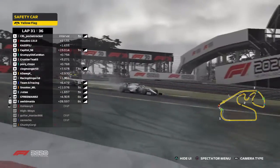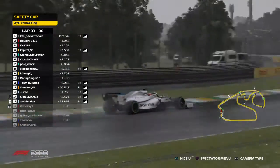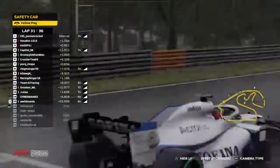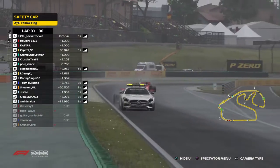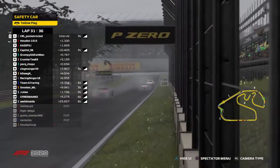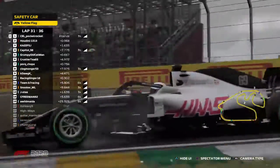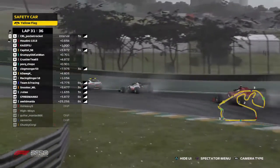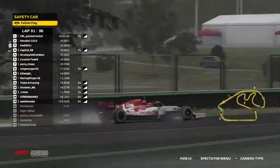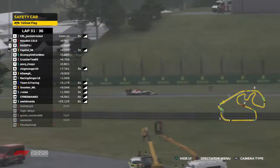We are under safety car here as it looks like a wild Maeda. He's gonna try to unlap himself. Hopefully, he doesn't get disqualified for overtaking the safety car. But it looks like he's just gonna go. He's gonna do his best to try to get back on the lead lap. And at this point, you've got nothing to lose. Might as well give it a shot, see what you can do here. But Pocket Rocket is leading the way here under the safety car. Houdini is in second, Kaz is in third, and that is the cue for the safety car here on lap 31 out of 36.